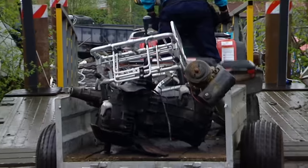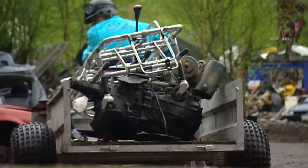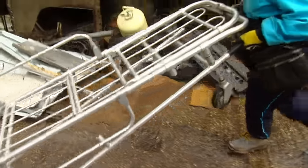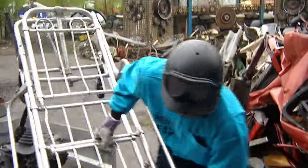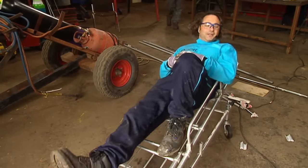There you go. A hospital stretcher isn't usually a key component for boat builders. But for Ted, it's just what the doctor ordered. Look at that! That's a boat! Oh, yeah. I feel like I lie down. Amazing. No pillows.